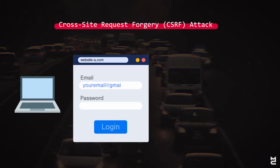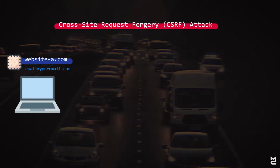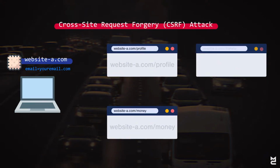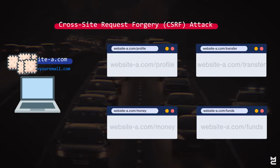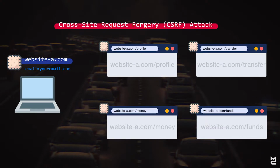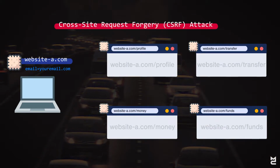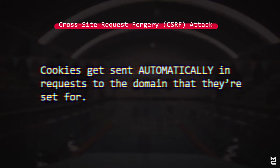Let's say website.a.com stores a cookie when you log in. So if a user has this cookie set, they're considered to be logged in. Now, whenever you visit pages on website.a.com, your requests automatically send that cookie back to them. And since they know you're logged in, you can interact with the site, make profile changes, etc. You have full access to play around with your account. Remember, cookies get sent automatically in requests to the domain they're set for.